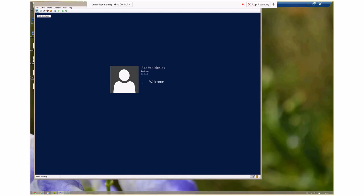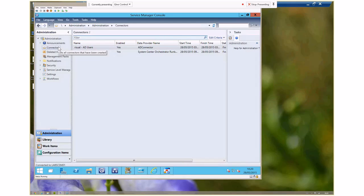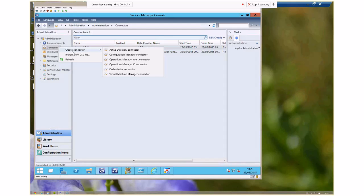Okay, so this is Service Manager for people who haven't seen it before. Just a really quick walk through the console. So as I was saying, Service Manager is the cornerstone. It plugs into the rest of the System Center suite with the use of connectors. So we can create connectors for Active Directory, obviously to pull your user, computer, group information, and also any printers that are published to Active Directory. Configuration Manager connector, which will pull hardware and software information from your clients. So it'll overlay any information pulled in by the Active Directory connector, overlay that with information pulled in through the Configuration Manager connector.